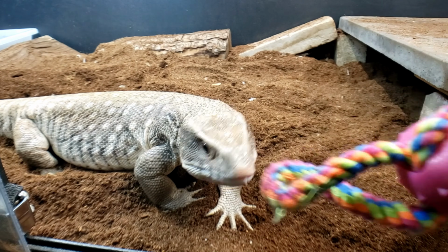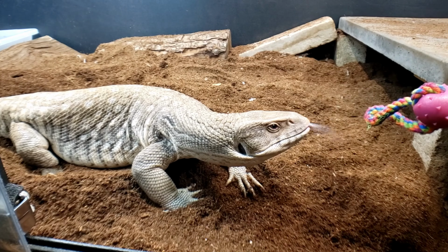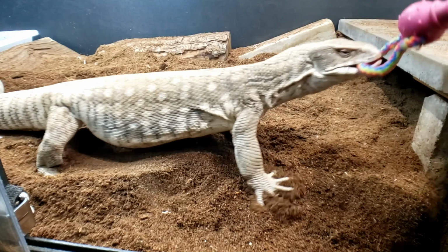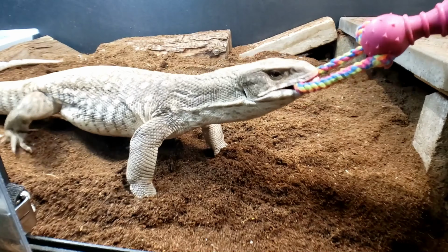And if you don't think a Savannah monitor will play tug of war, you're wrong, because they will. And they're actually really good at it. There we go. Ooh, he's strong.